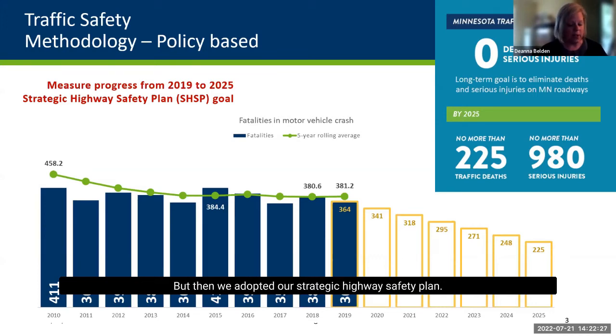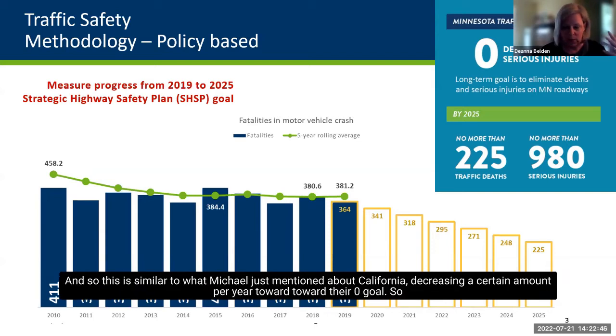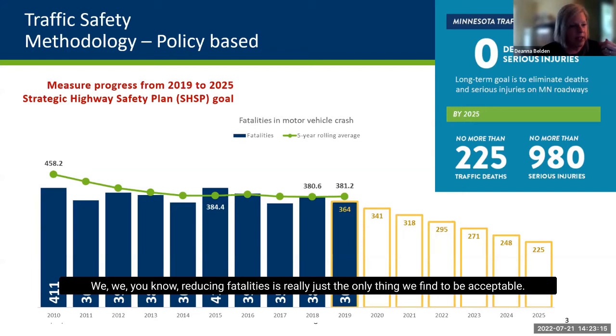But then we adopted our Strategic Highway Safety Plan 2020 to 2024 with a bold policy target of 225 fatalities by 2025. So this graphic here shows how we were planning to march downward toward that goal. And this is similar to what Michael just mentioned about California decreasing a certain amount per year toward their zero goal. So we also did participate in the pilot for safety target setting, but we didn't choose to use that type of method for prediction because we were focusing on this goal from our SHSP. And we do think this allows for ease of communication and policy consideration, and frankly for safety, reducing fatalities is really just the only thing we find to be acceptable. Next slide, please.